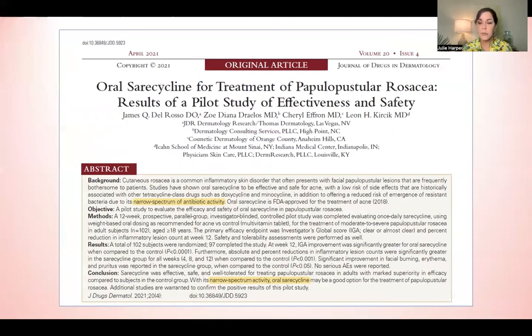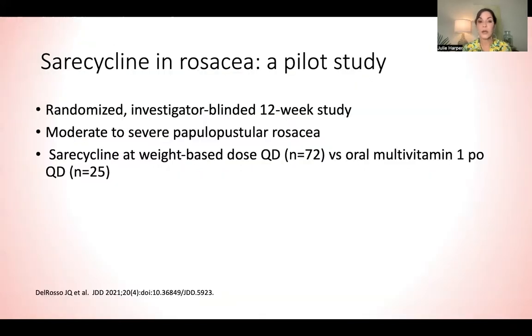alone. But there has been a pilot study done in rosacea. We've already said we think the tetracyclines work, not because they're killing bugs, but because they're anti-inflammatory. We would think that would be true about sarecycline as well. But this was a randomized investigator-blinded 12-week study of people with moderate to severe papulopustular rosacea.